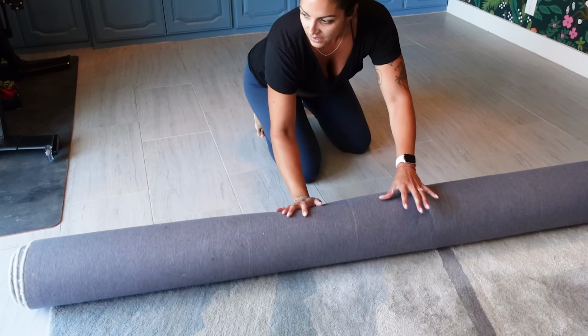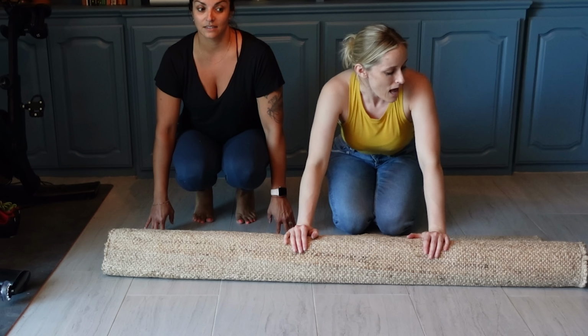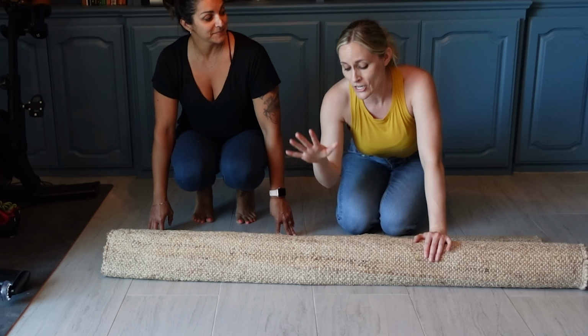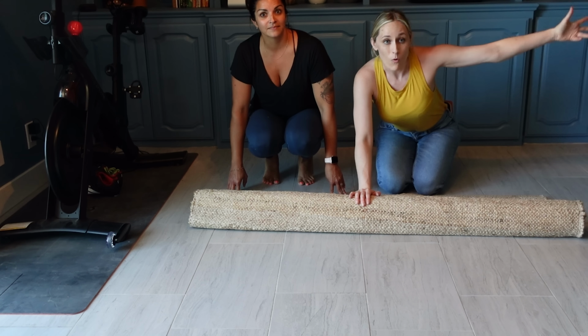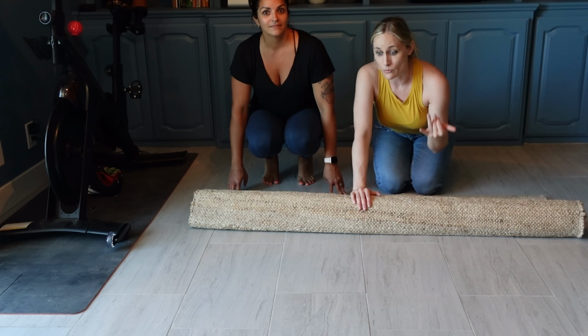Here's our beautiful new rug, which we got for less than $100. It is a beautiful jute rug because jute is a beautiful natural texture. It's woven, it's thin, and it fits really beautifully with the brown of the wallpaper, the natural green garden, moody witch vibe that we're going for.